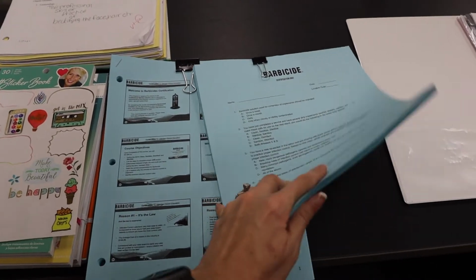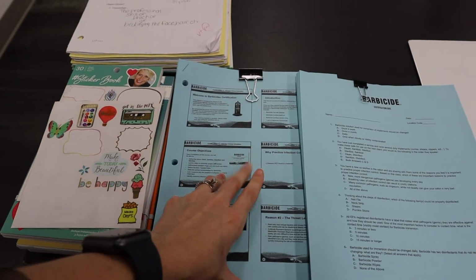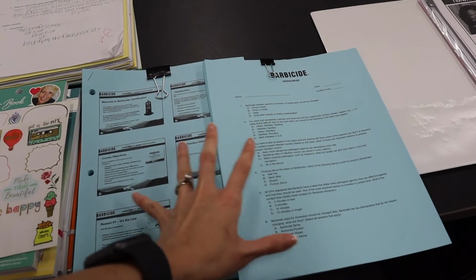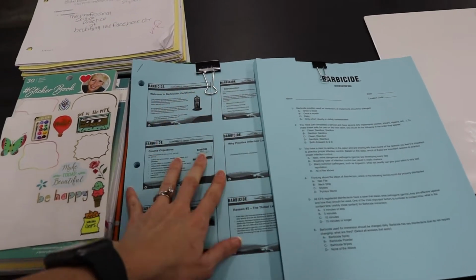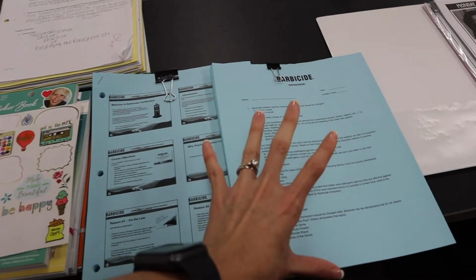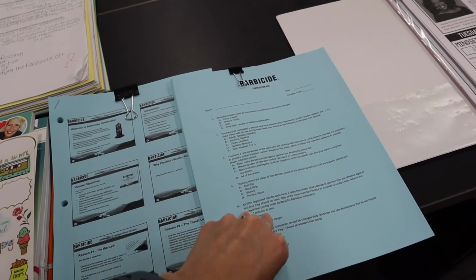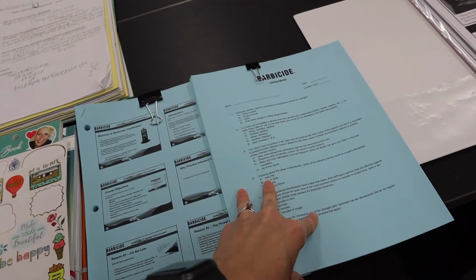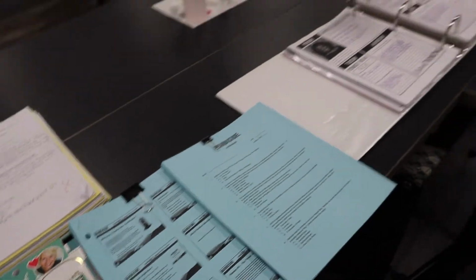For my sophomores, I have their Barbicide PowerPoint and the test. That way they can go ahead and study that. The Barbicide is in their Schoology, so they do have the PowerPoint. These are just notes, and these are the actual questions. It is a 12-question test. So I do put it in blue paper just to make that stand out.